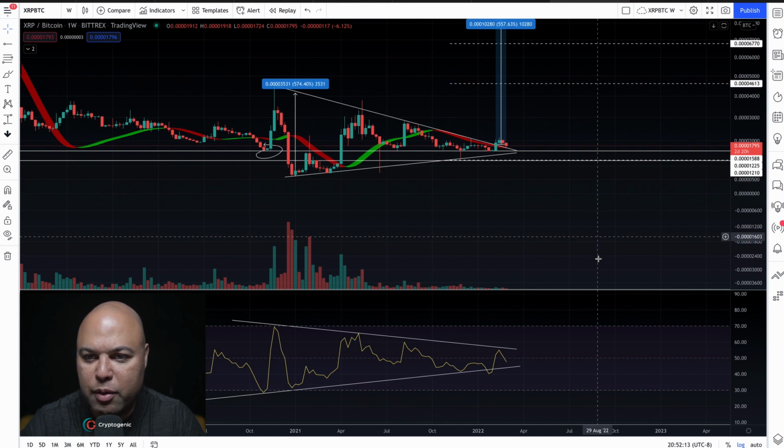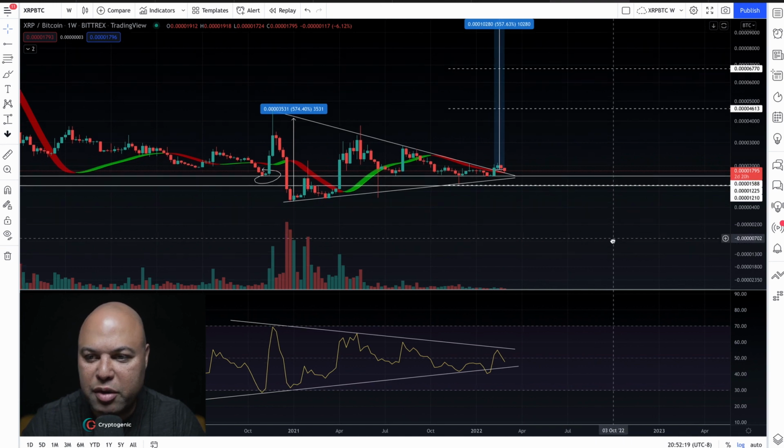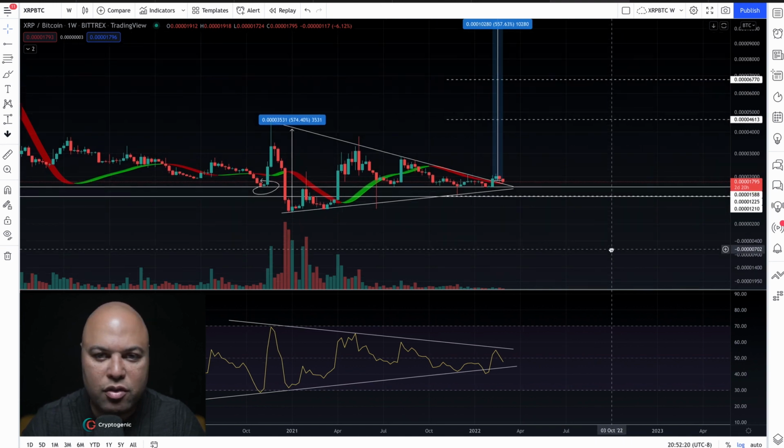And so, what would that look like on the USD chart? Well, it just depends on how Bitcoin performs. And so the corollary on the Bitcoin chart and the USD chart, it's all dependent on how Bitcoin performs. And that's why we keep looking at the Bitcoin chart.